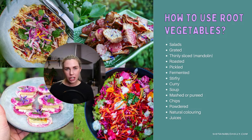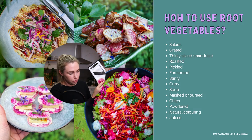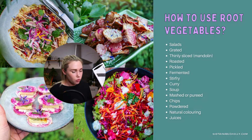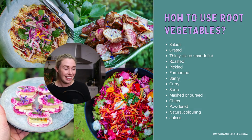And if you're using them in salads, try different ways of slicing them. You can grate them and you can use the mandolin. I love using my mandolin. It's how I slice all of my thin slices of radish and even carrots and everything. And it's super fast. You can just slice through. Don't slice your finger. It is very easy to do. There's a little guard that goes on it that you can use to not slice your finger, and definitely use that, because for something very simple, they can be quite dangerous.